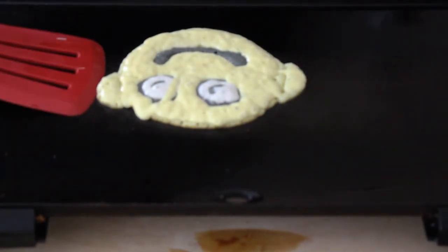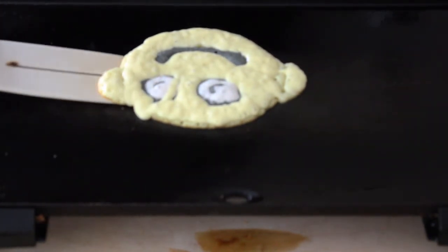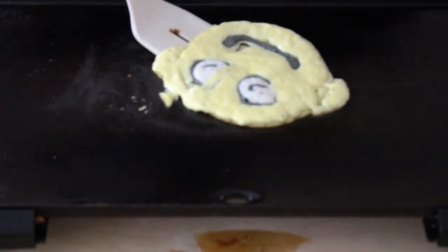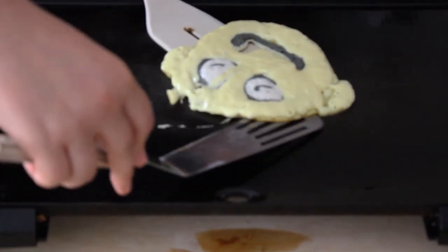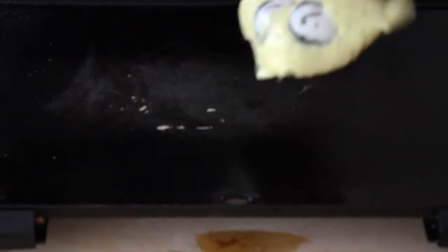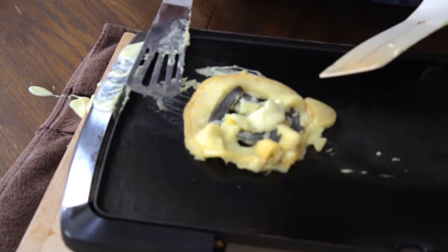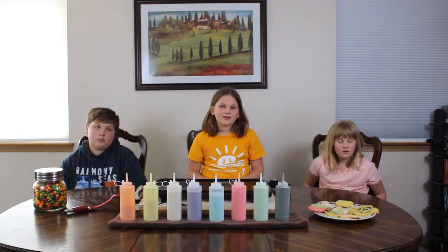Oh. Not that one. This one. Mister, no! This is gonna ruin it. Stop, Tabby. I'm trying to save it. Please don't. It's kind of doughy. It's really doughy. It was a smiley face. Yeah. It was. Round eight.